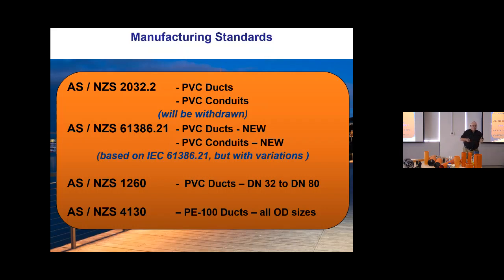61386.21 is largely based on the IEC or ISO standard, the European standard. Those two standards are relevant to PVC ducts and PVC conduits. Ducts that are manufactured from polyethylene, on the other hand, are not really covered by those standards, and they were and still will continue to be primarily manufactured using the dimensions of the AS/NZS 4130 standard, which is the same standard that's used for manufacturing polyethylene water pipe.